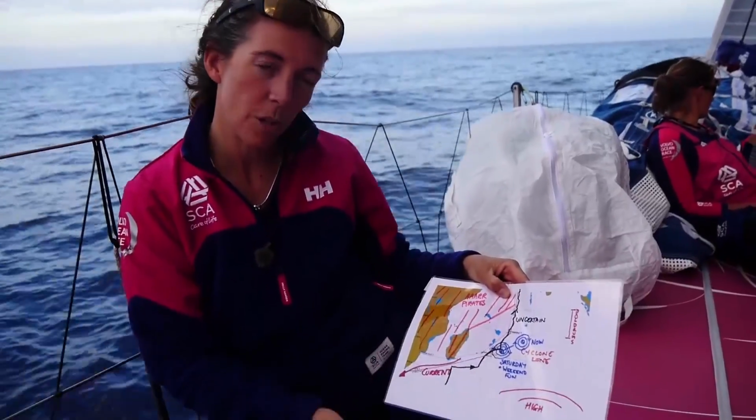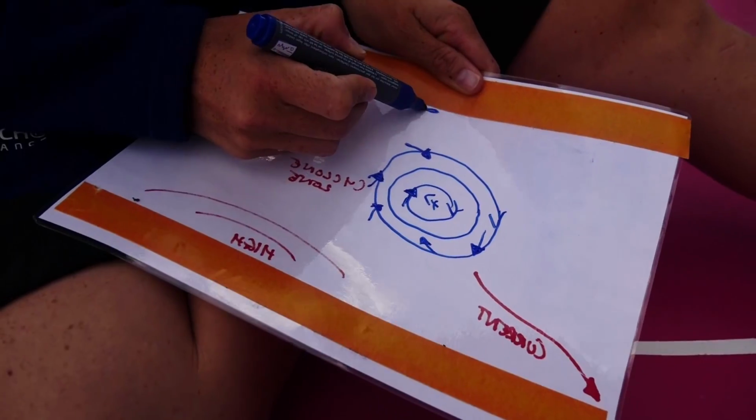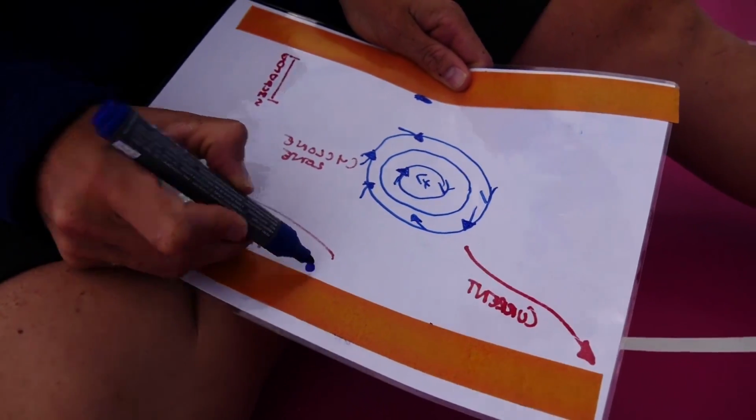Saturday is cyclone day. Though technically it won't be a cyclone when we get to it, but never let that get in the way of a good story, so we're going to call it a cyclone. We're going to head north and go straight into the eye of the storm, so to speak. So we want to end up here. We're currently somewhere down here.